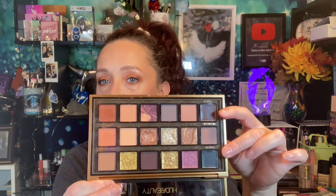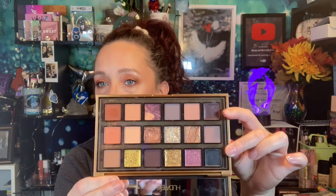So that is Get 'em, Legacy, Do It, and Bold Moves. I really want to use these two shades right here because they're like cream shadows. I really want to see how those work. But yeah, I think it's beautiful.